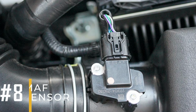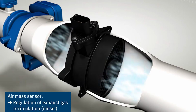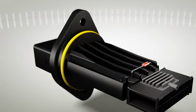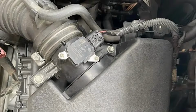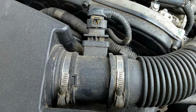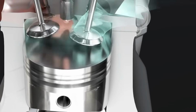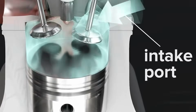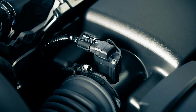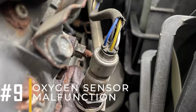Number 8. MAF sensor. The mass airflow (MAF) sensor measures the quantity of air entering the engine and transmits this data to the powertrain control module. Based on this information, the module adjusts the engine's fuel delivery to optimize performance. In the case that the mass airflow sensor malfunctions or fails, it can disrupt the engine's air-fuel ratio, which can lead to diminished performance and potentially cause issues such as power loss during acceleration. Make sure to check that your MAF sensor is in proper functioning condition to get optimal engine performance from your car.